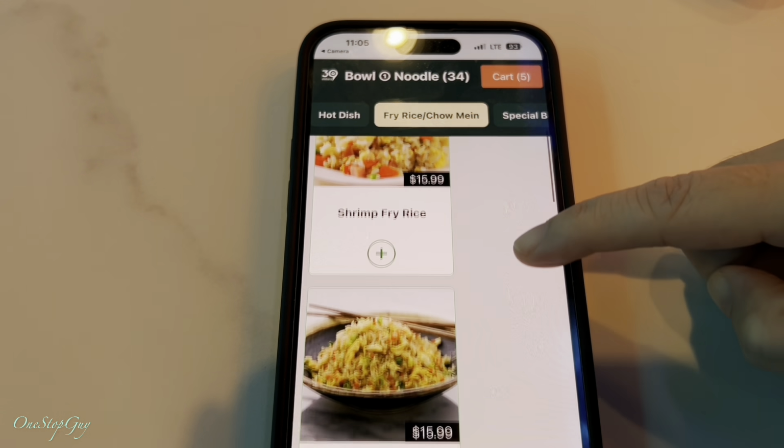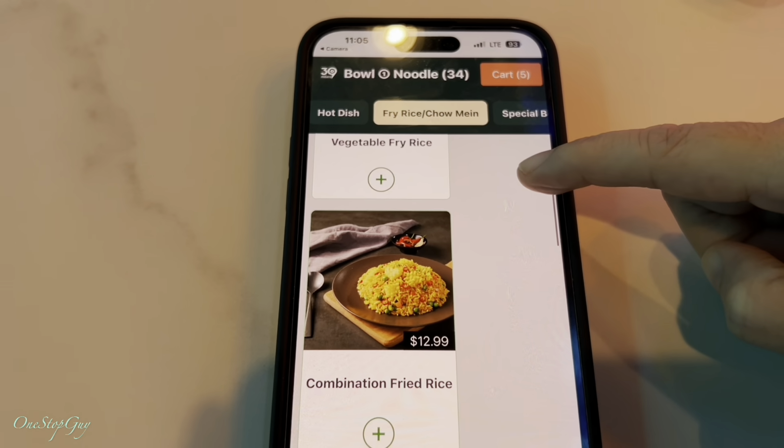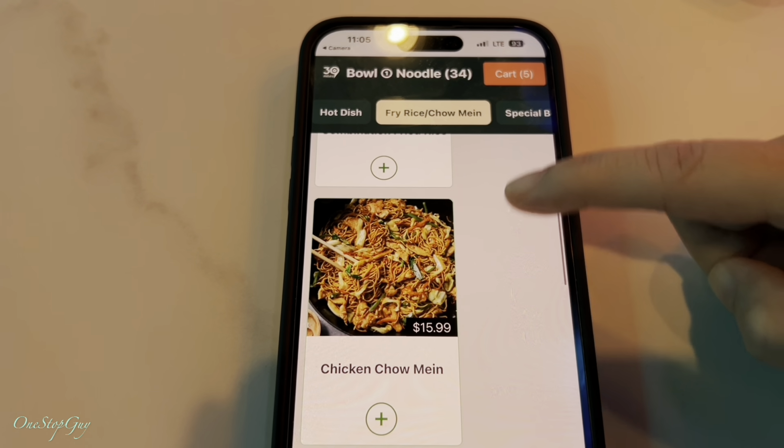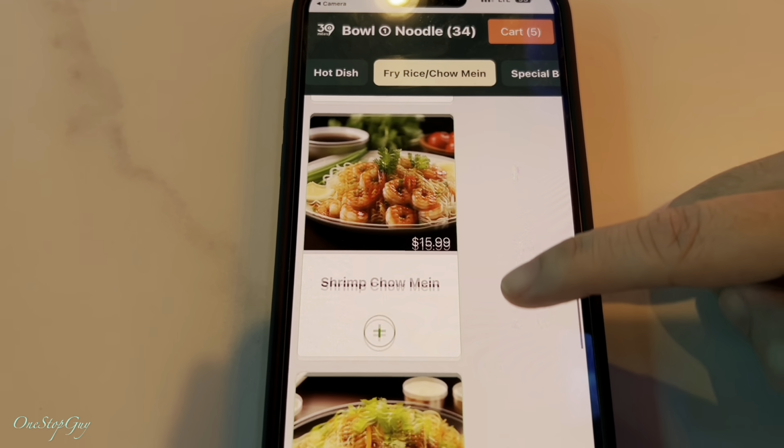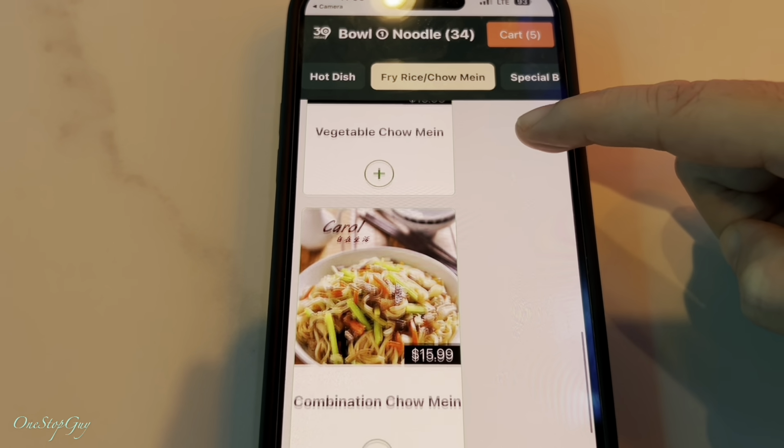All right, guys. And then once you guys are ready to order, or basically done choosing all your items, you got to press the submit button and they're going to know, and then they're going to start preparing your items.